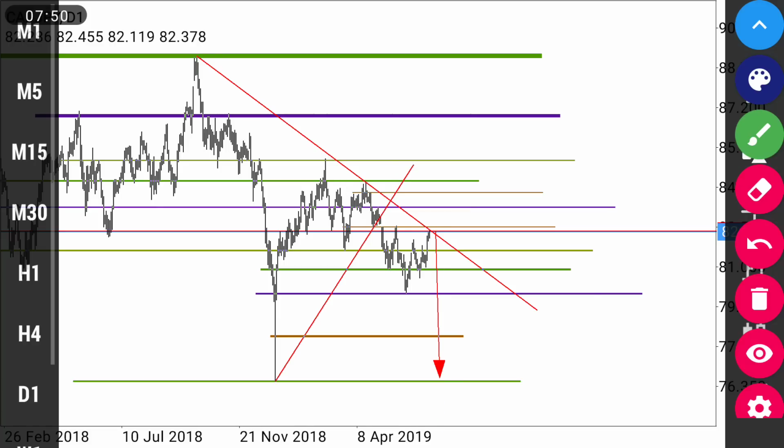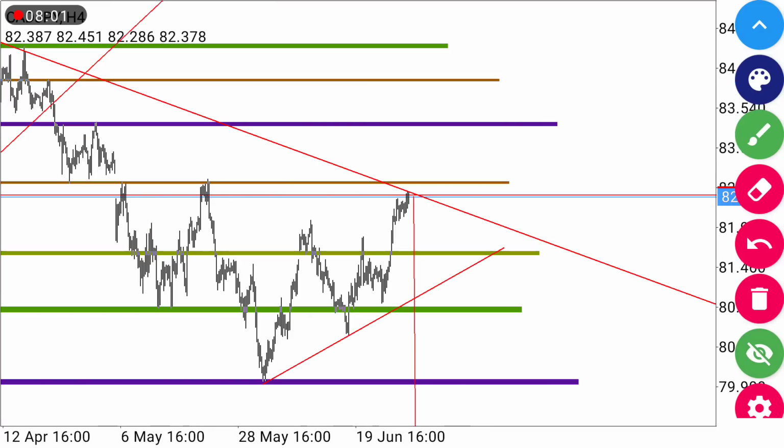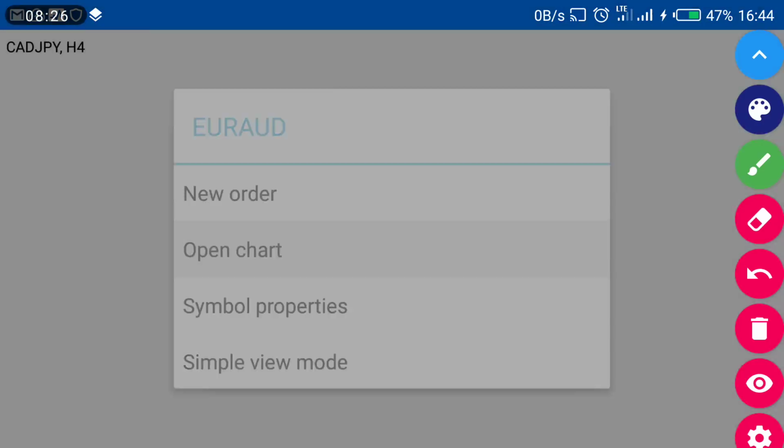So we will be looking for entry confirmation when the market opens at this point, so that you can sell this pair. So our entry point will be confirmation at this area, and if we miss an entry, we wait for a break of this trend line, then a pullback. If we miss another entry, we take it after the break of this support or resistance. So we'll be having 3 entry confirmations on this pair on the H4 time frame on CAD JPY for the coming week. Another pair which you're going to be focusing on apart from CAD JPY is Euro AUD.